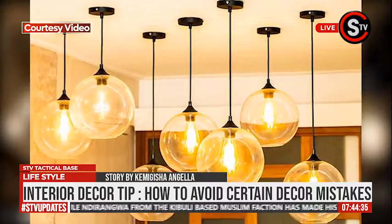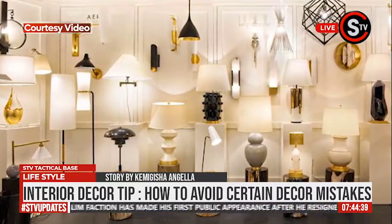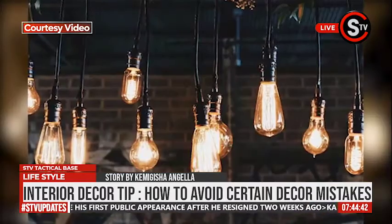And lastly for today, add decorative lighting. You can have like fairy lights in the children's room, some candles, some small lamps, and also the fancy LED strip light.